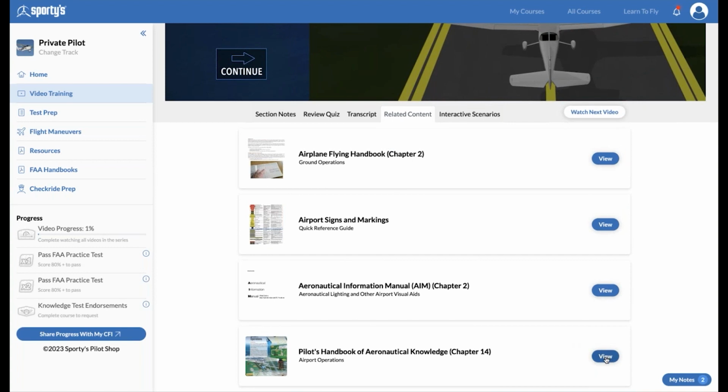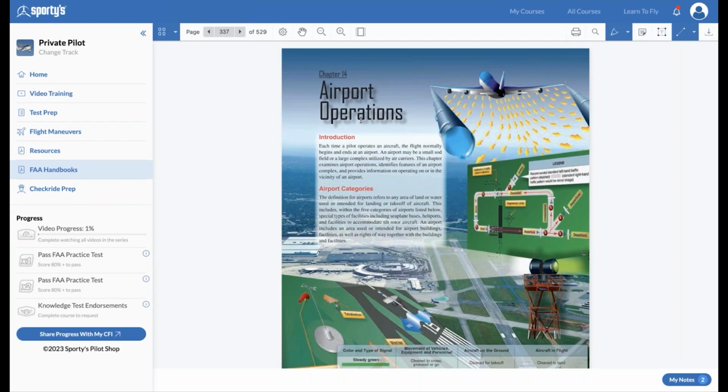So I can come in here to this FAA book, chapter 14, as it relates to the airport environment. It's going to go ahead and load that on the screen here and actually take you right to the page of that manual. So in this case, airport operations. So if you want to read more from the FAA perspective, which is helpful at times, again, find more detail, find some different explanations of the topics, that's a great resource.